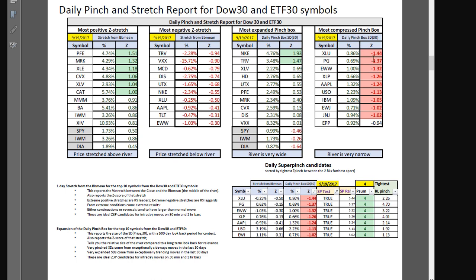The most compressed pinch boxes, these are ones where the river is exceptionally narrow, meaning the last 30 days have been really sideways and channelish. The super pinch takes a number of those symbols and then examines the price value of the four regression lines, 10, 30, 90, and 270, and the ones that are most exceptionally pinched, featuring their regression lines tightly compressed, give us this list. So these are ones that are especially well postured for potential breakouts.